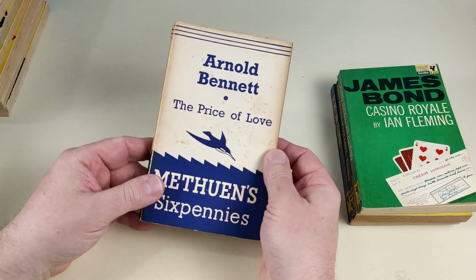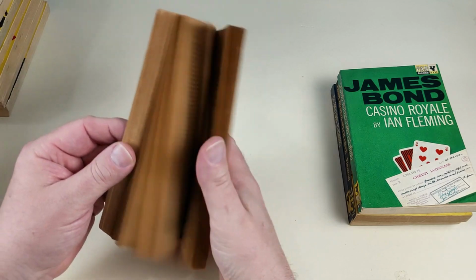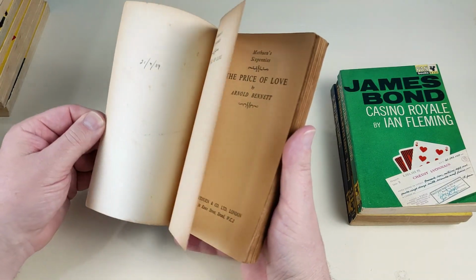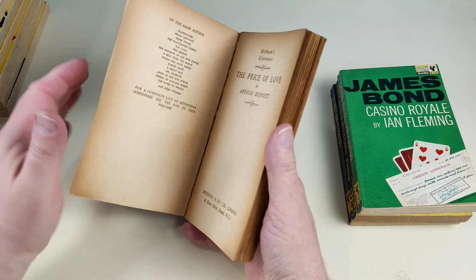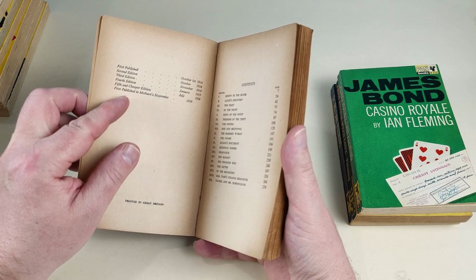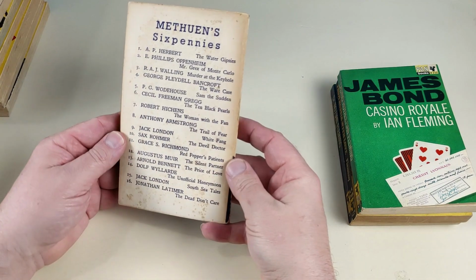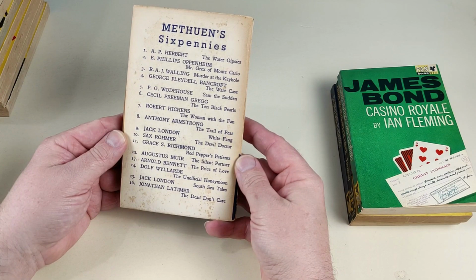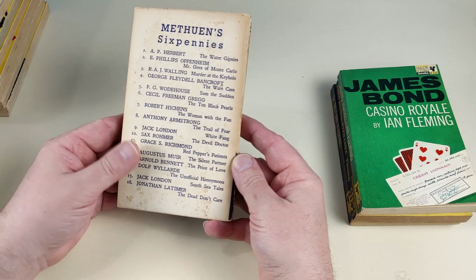This is an old Mouthen sixpenny. I think these came out about 1935. I've got about 6 or 7 of them. They don't turn up that often. This one's got a pencil mark inside of 39. Yeah, first published in Mouthen sixpennies in 1939. They don't turn up that often, but when they do, they're pretty good.